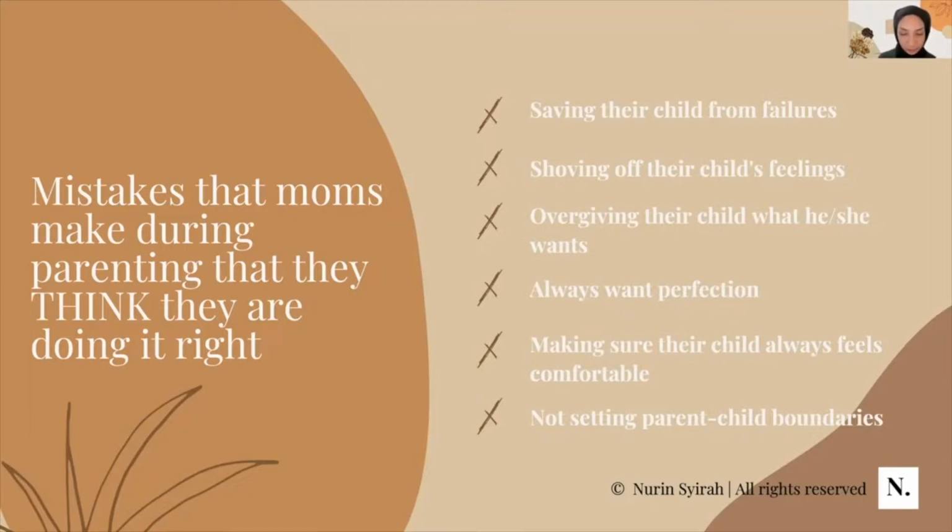If your child goes to school and comes back with homework, and you happen to check their homework and find out that there was a mistake in it, what will you do? Will you give them the answers? It will only backfire, right? Because if you give them the answers to their homework, to the questions, right?